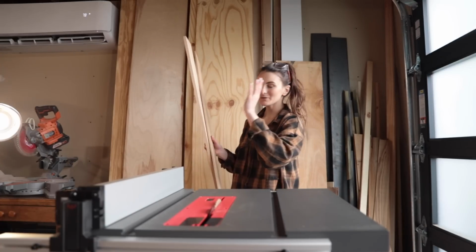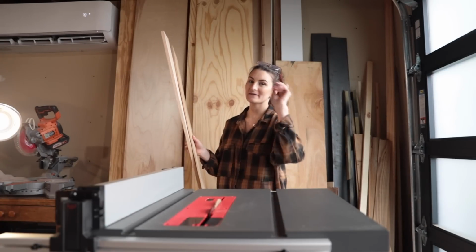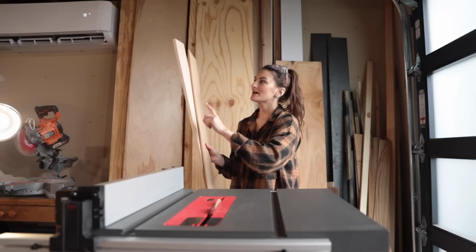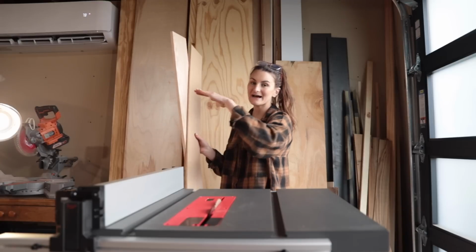I picked up a 3/4 inch thick board and a 1/4 inch thick board, and the first thing I'm gonna wanna do to start this project is cut grooves into the 3/4 inch board, because this is what is going to fit the 1/4 inch piece of wood as our cover.